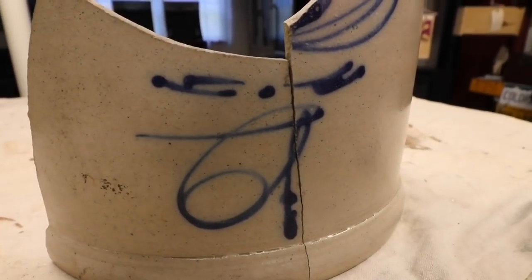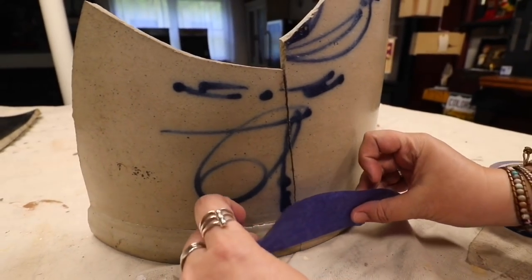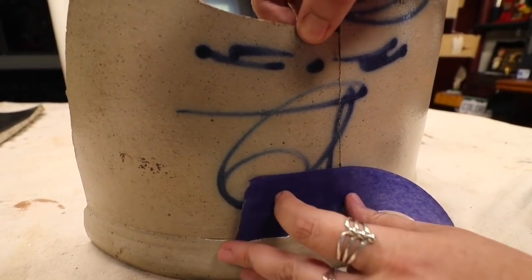So what we're going to attempt to do is actually use painter's tape to hold the pieces together, or see if it'll stay together and not shift after we glue them.